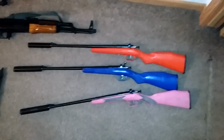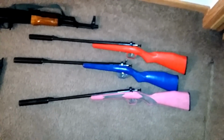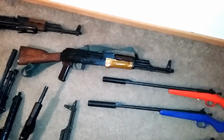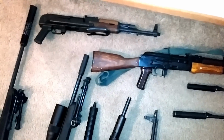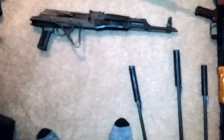We'll start off with these little crickets here. These are single shot 22s with the silencers. All you hear is a firing pin. Kids really love them. We're out at the range shooting them. Next to that one is an AK-47, standard semi-automatic, standard wood stock. Above that is an underfolder semi-auto AK-47. Here's an AK-47 side folder.